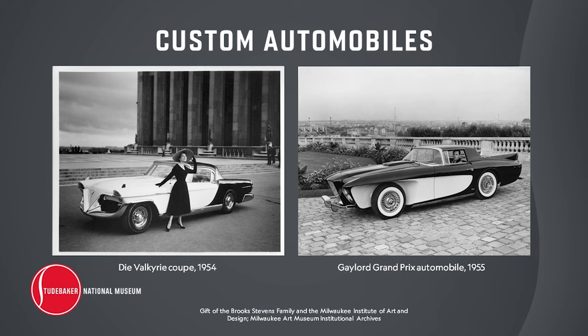Studebaker. Studebaker is different by design.